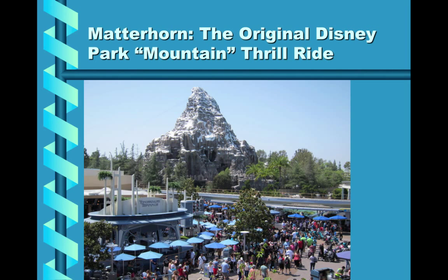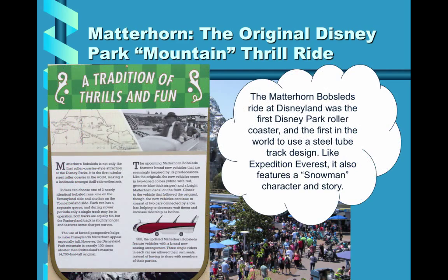Before we go there, let's talk about the Matterhorn, and this is the original Disney Park mountain thrill ride located in Disneyland in Anaheim, California. And here's an interesting series of posters or signs that was up there on the ride recently when they're doing a renovation.